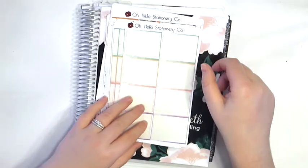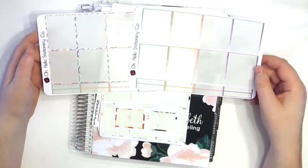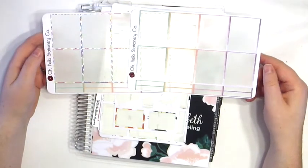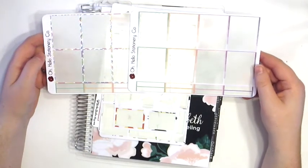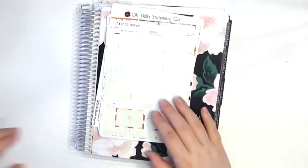I have these two sheets from Oh Hello Stationery Co. These were from one of their watercolor kits that were like Erin Condren inspired. I loved that kit so much. I want to purchase it again because I love the color scheme. But there's two more sheets.